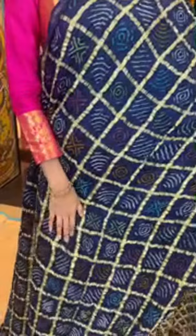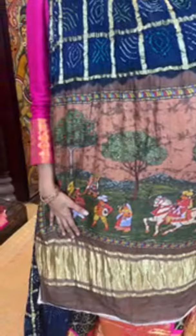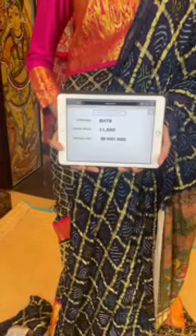Look at this beautiful navy blue color saree, which has florals, Bandhini dots and zari checks on the body. This is also a borderless style saree. Now let me show you the beautiful pallu, which has kadi with marriage theme and florals on it in digital print. And this has a beautiful contrasting blouse in brown color. To buy this saree, take a screenshot along with the item code. That is BH78, weaver's price is 11,680 rupees. And you need to send a screenshot to 89001002.